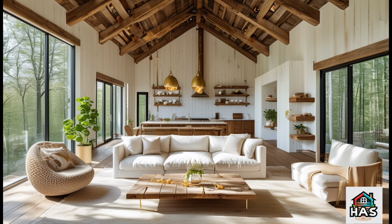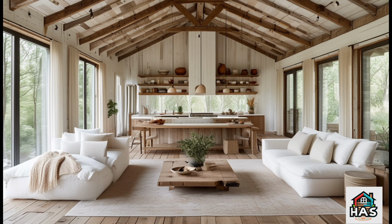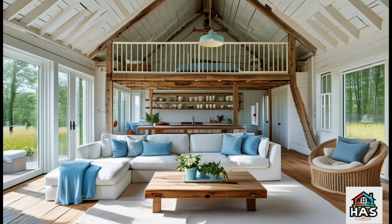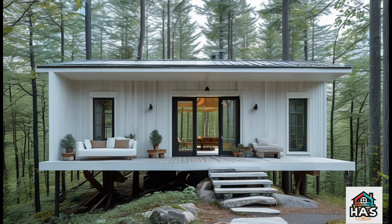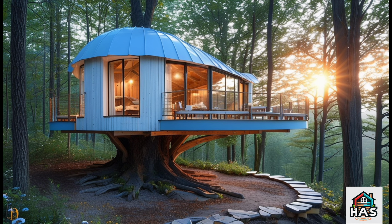But the Breeze Treehouse Barndominium isn't just a pretty face. It's designed to be sustainable and energy efficient, making it a good choice for eco-conscious homeowners. For starters, the elevated design isn't just about aesthetics. It promotes natural airflow, helping to keep the interiors cool even on the hottest summer days. This reduces the need for air conditioning, which is a big plus if you're trying to lower your energy bills.